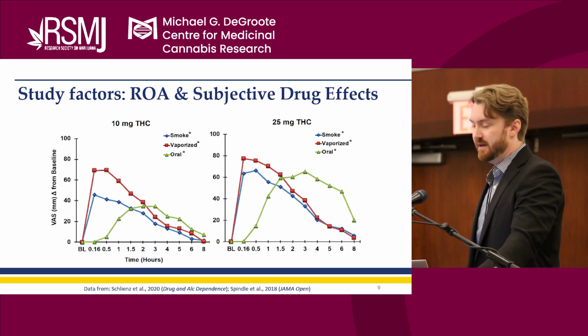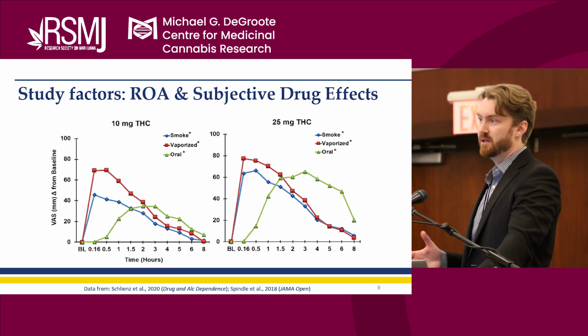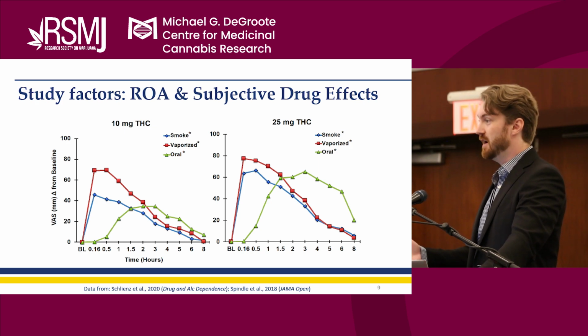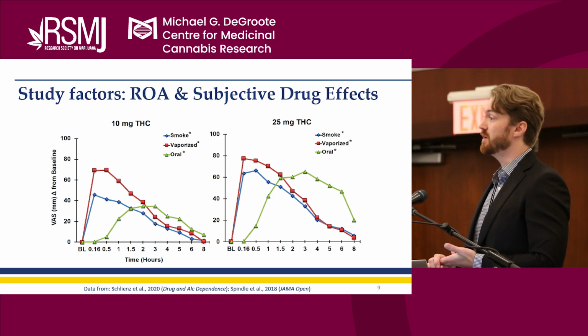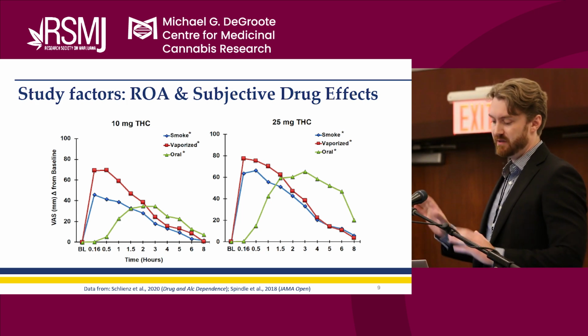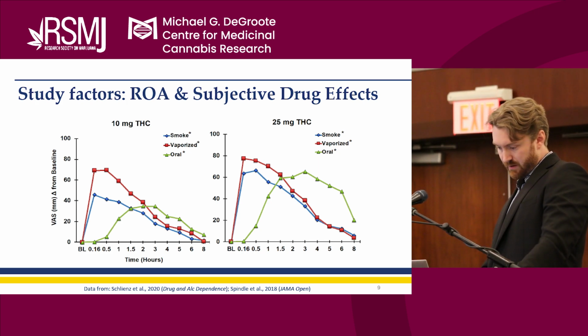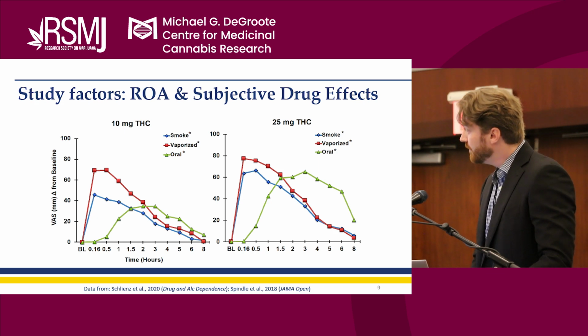So I mentioned before that when you're considering the route of administration for your studies, what you have to take into account is the time course of the case, right? You bring a subject in, they are administered drug, they stick around to do subjective measures, cognitive measures, have blood draws. And if you're picking your route of administration, as you can see here on this slide, let's see if I can get the cursor out here. There we go.